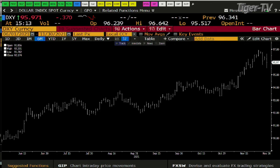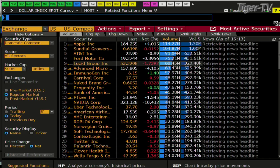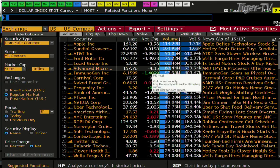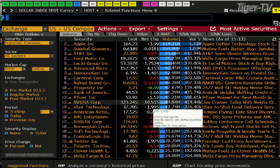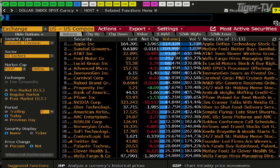Some of the higher volume equities out here today: you have Apple up $4. You have Lucid down $4. You have Bank of America off $1. Uber's down $2. You get Nvidia down $10. Twitter's off $1.95. You get Wells Fargo off $1.39. Let's go take a look at JP Morgan out here, because JPM.